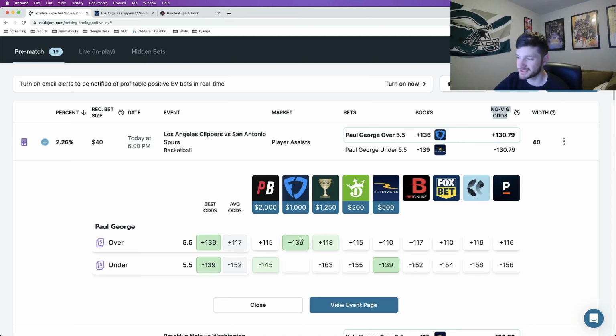So this plus 136 at FanDuel is a pretty big gap between all of the sportsbooks, right? It's 21 cents higher than DraftKings, 19 cents higher than BetOnline, 20 cents higher than Pinnacle. Those are the three sportsbooks that I use specifically for player props. And basically all we're trying to do here is determine whether these odds are an outlier compared to the rest of the markets.